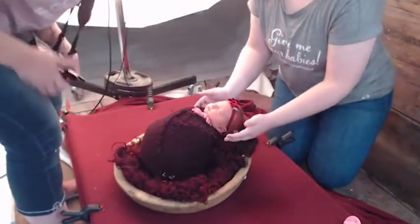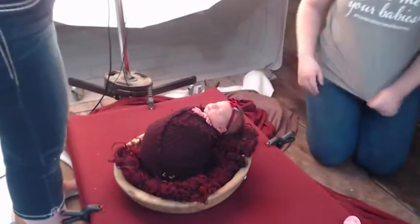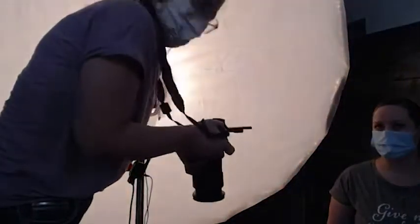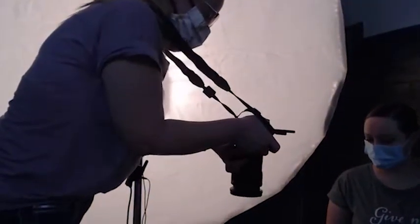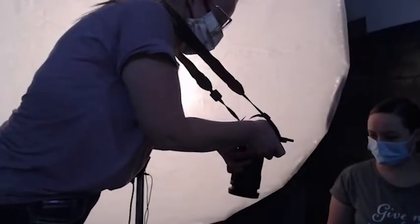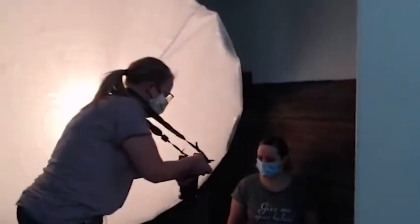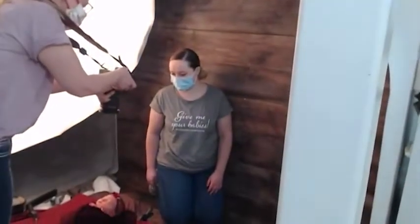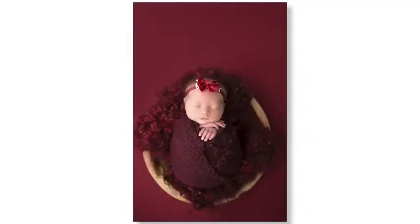Okay, and then after I've done shooting this way, or close up, notice how I'm kind of leaned over the top of her, because if I take her this way, I'm shooting right up her nose. So I'm leaning in, over the top of her, and I'm shooting a wide angle shot, a close-up shot, and a vertical.